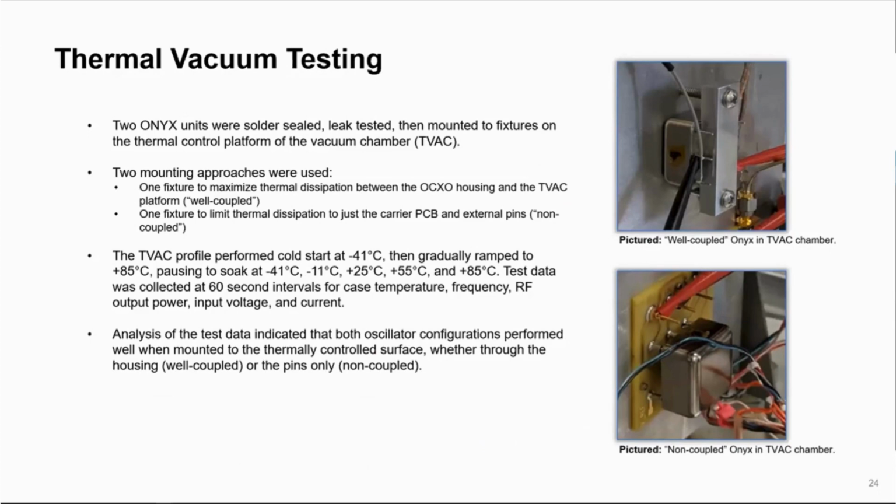We also performed a full level of thermal vacuum testing on several different oscillators, both HF and VHF. The ones that are shown here are VHF oscillators. The ONYXs were solder sealed and leak tested, and then mounted to a fixture in a thermal vacuum chamber. The measurement was taken in 2 ways, as you can see here. On the top was a well-coupled ONYX to the thermal vacuum chamber. And then the picture at the bottom was non-coupled, so basically free air. In comparing those 2 oscillators, we could see a performance difference both in power consumption and in frequency stability and output power, or output RF power. The next few slides will go into that detail, showing the different temperature measurements from minus 41 degrees all the way up to plus 85 degrees Celsius.